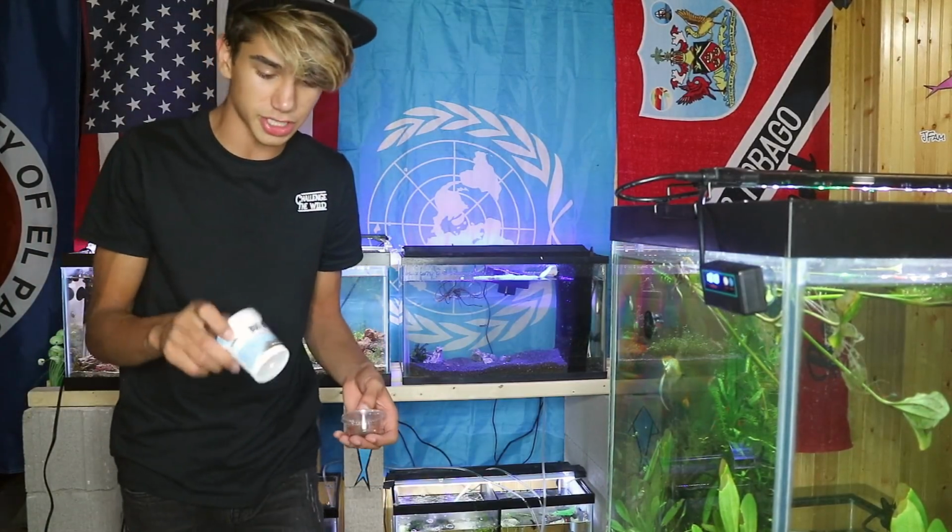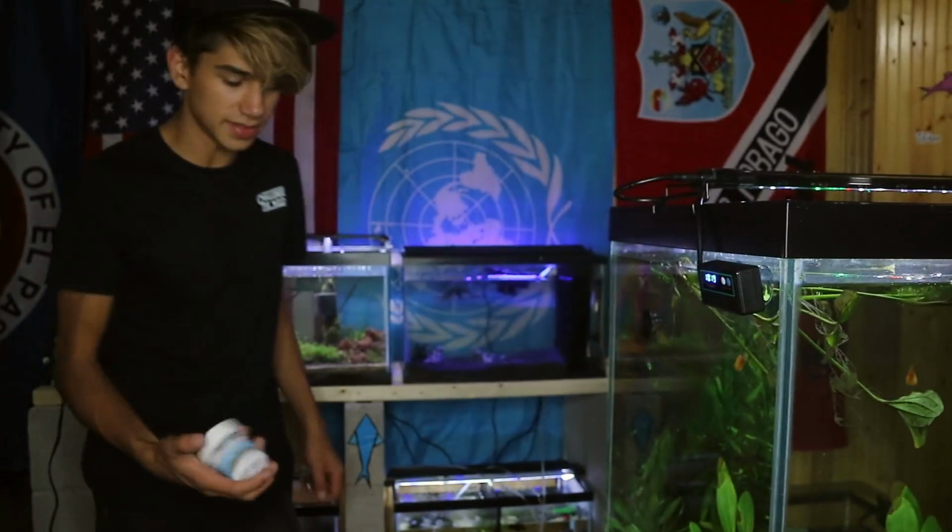Now, another kind of difficult thing with them is feeding. I actually successfully just fed him these. This is my mixture. I have the Fluval Bug Bites, and these things are like treats for your fish basically.